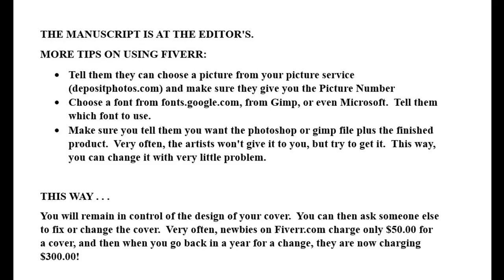And then if the artist you're using is only charging $50 per cover or $100 per cover, and 6 months from now you go back and they're charging $300 for a cover, which is what happened to me, then you won't be stuck in a predicament like I was. So anyway, that's my big tip that I am passing on to you.